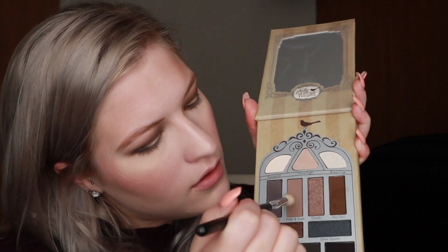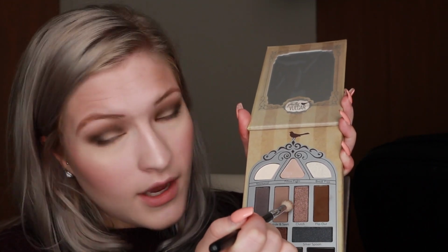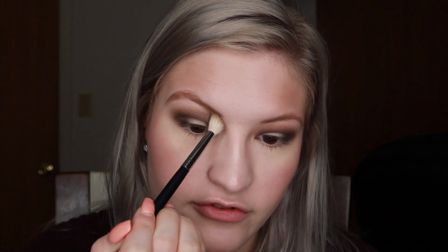So this is what the eyes look like so far, just some browns and grays. I'm going to go back in with the brush that we used with the browns in the crease, and just mix the two browns that we went in with. And just go back over the edge of the gray that's now in the crease to diffuse it a little bit, so it looks a little bit softer.